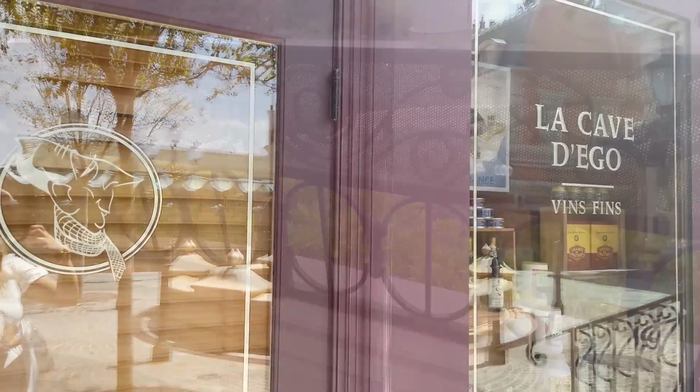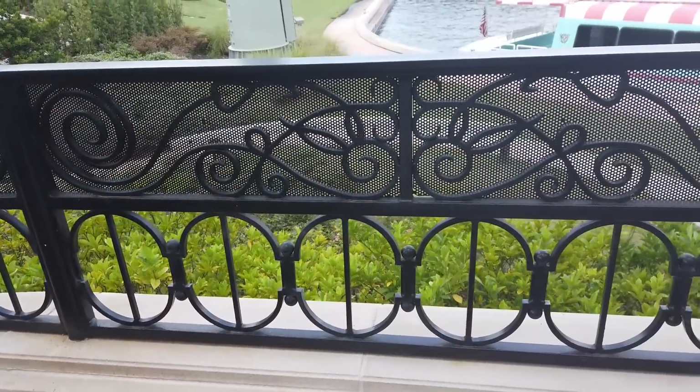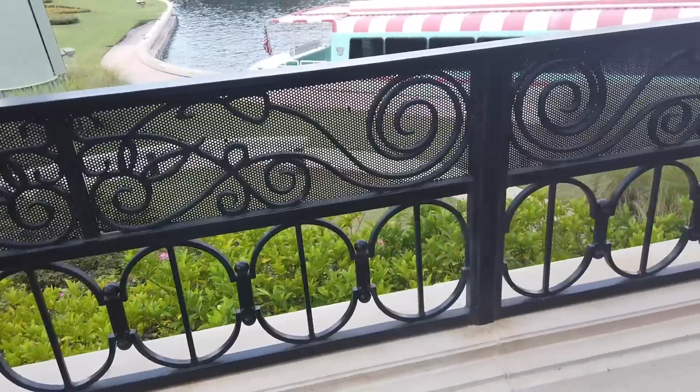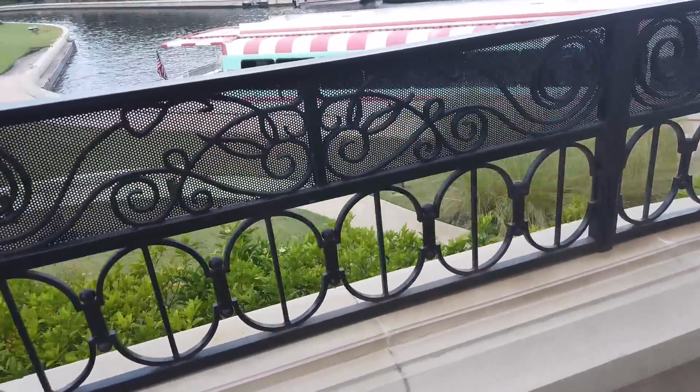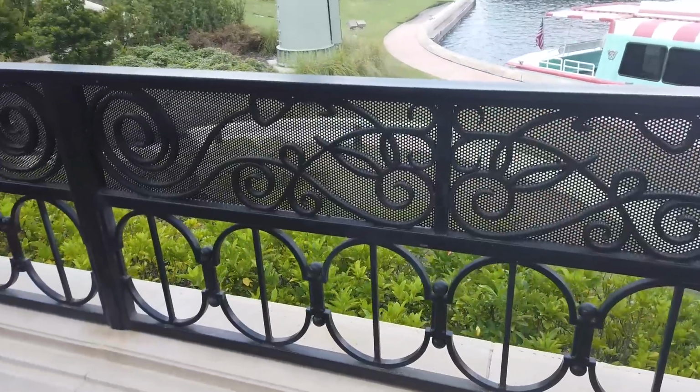Another great detail. Now, this is one of those things that when you first look at it, you're going to be like, Molly, that's absolutely made up. That's not there. But I just had a cast member point it out to me because I thought the same thing. And now I can't unsee it.